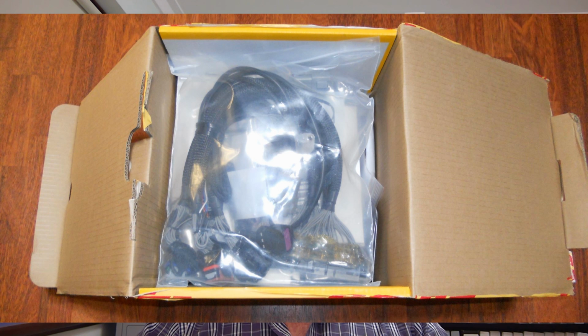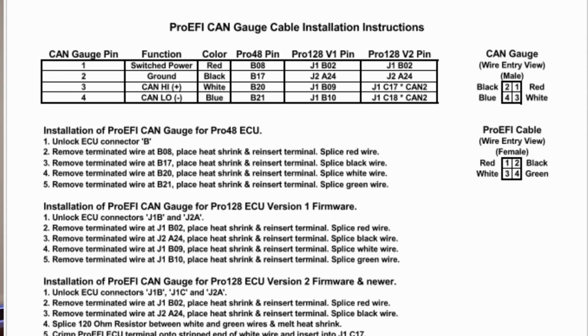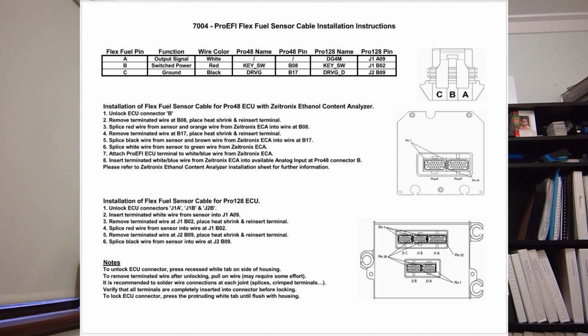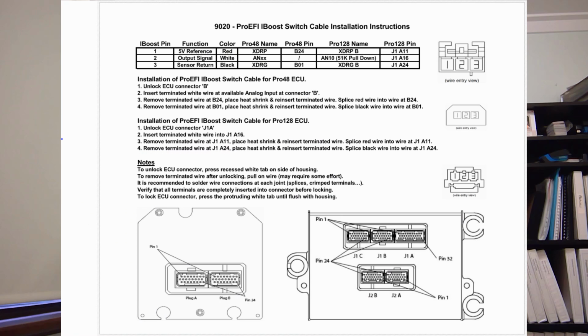We unpack it and look at the individual components, and then we start to see that the instructions with each of the components just don't relate to the 112 ECU at all. They're only instructions for the 28 and the 48 versions of their ECU. How they can ship a product without instructions like this just amazes me, and clearly they're having a real laugh at their customers' expense.